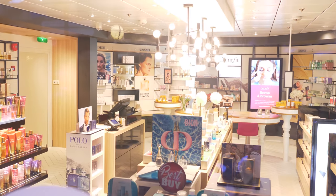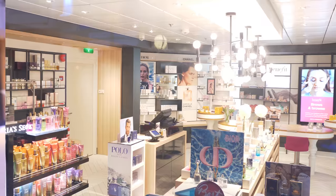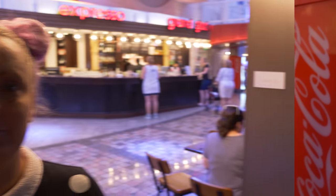This is going to be your beauty shop on board, so all of your perfume, your makeup, all that stuff, you can find it here. We have a lot of people ask us about the soda machines on board. You will find two on the promenade. It's a great location, centrally located, really easy. Grab your mugs and come on and grab a soda.